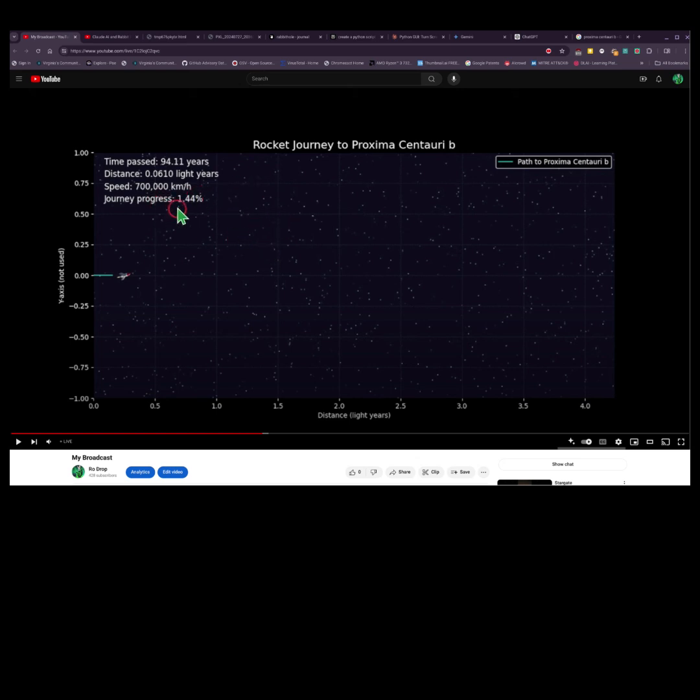And so the journey progress right now is only 1.44%, and it has been running for quite a bit. This has been running for a couple hours, and you can see this poor little rocket ship is doing the best it can. It's just chugging along. So now how do I work my Python script, and how do I figure out how to do it, and how do I learn from my experience?